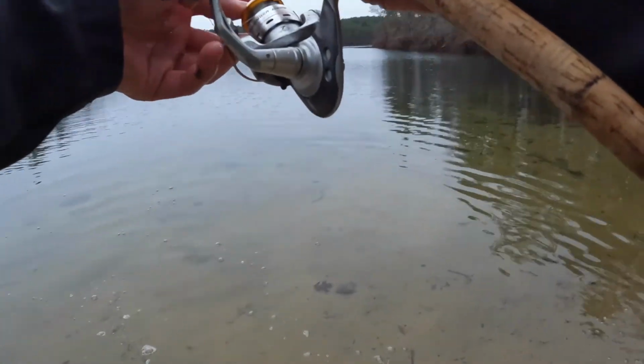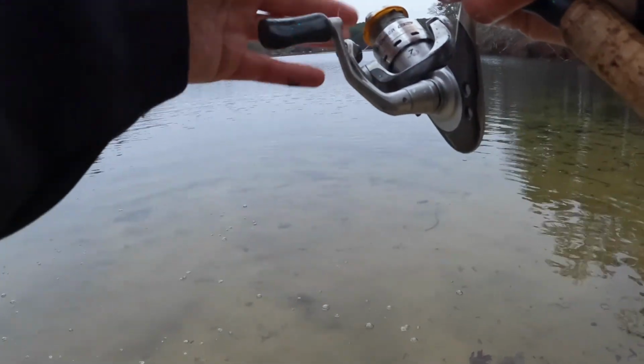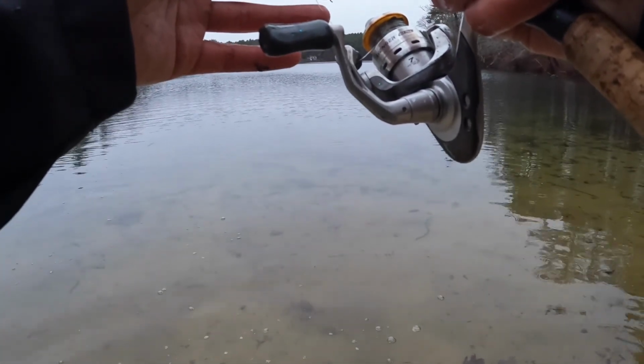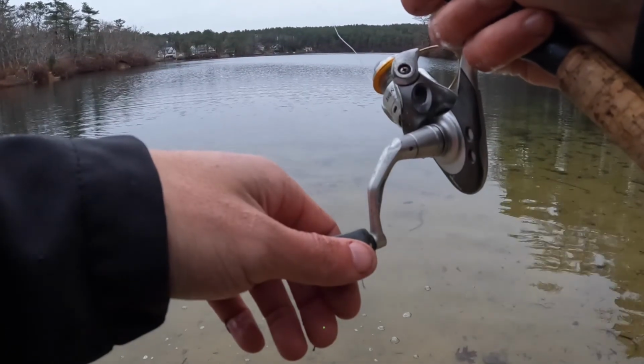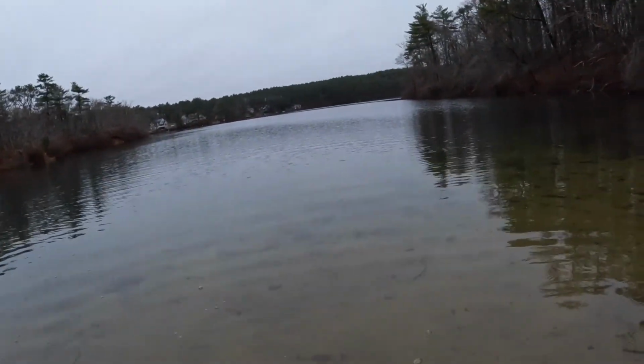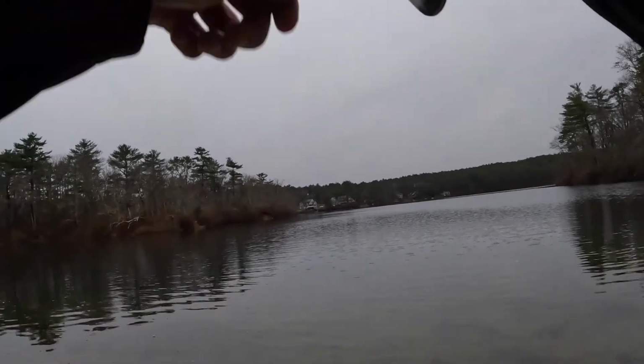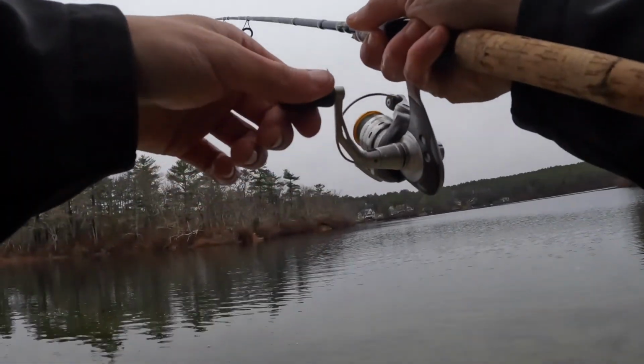Oh, I got a bite on this one. Hold on a second. Got him. Oh, fell off. Nope, he's still there. Wonder if a bass would hit this trout.